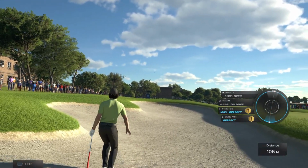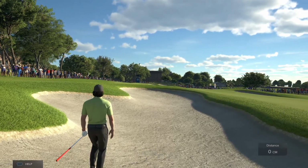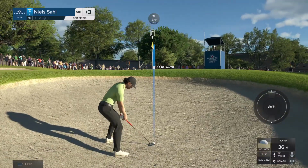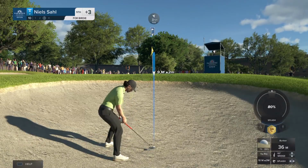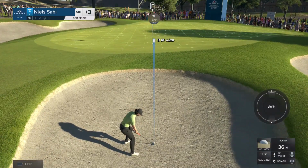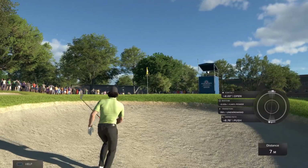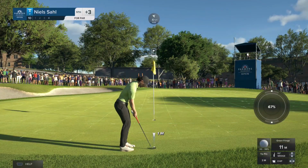This one looks like it's come out a little soft out of that fairway bunker. Probably won't reach the green. That's a shame. Had a chance to hit the green, but couldn't quite get there. Sitting at 3 over. Currently in the 5th position.